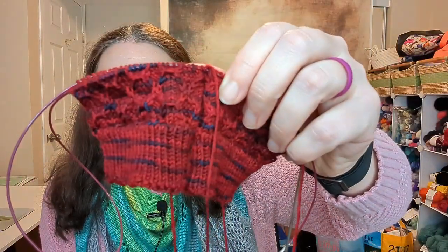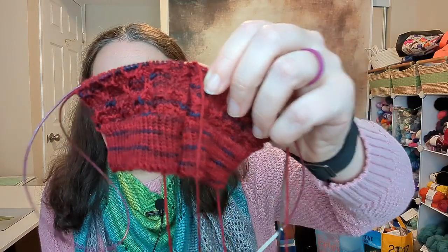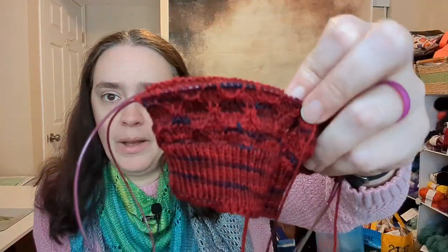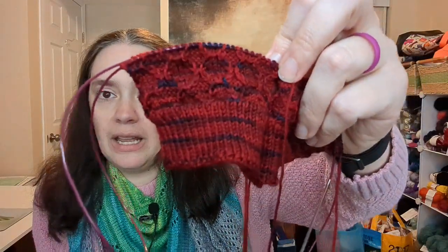Look at those. So pretty. Blowing out a little bit. Hopefully they're quite dark and moody in person. They're not, that's more accurate to the color, but I want you to see the pattern. It's so pretty. She makes amazing patterns. So this is, should tell you about it.